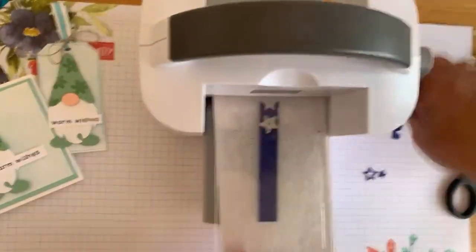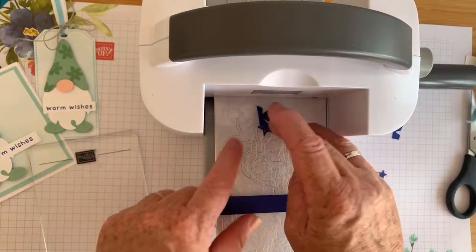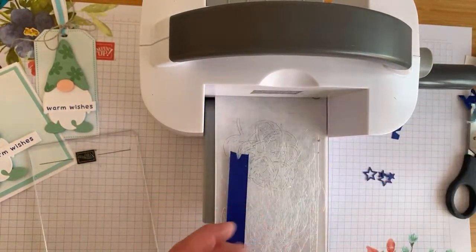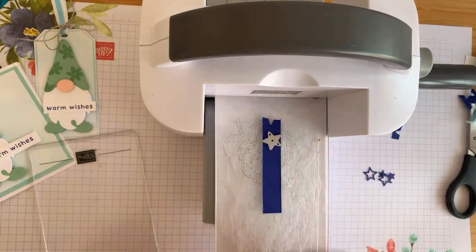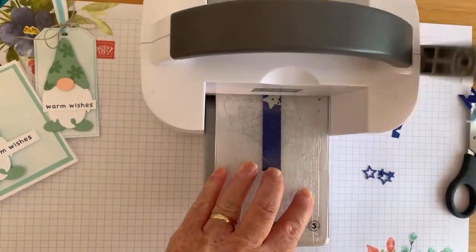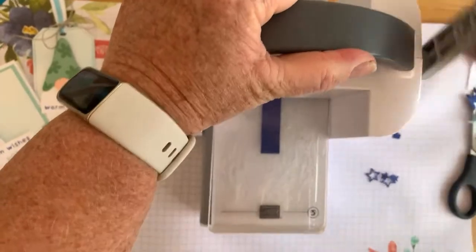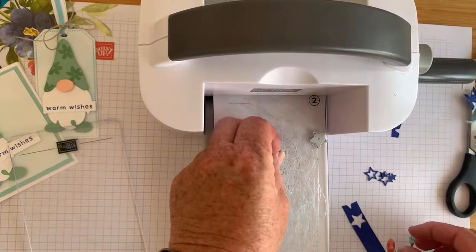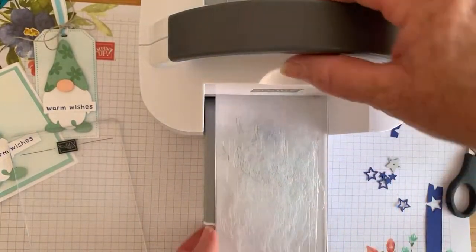I think if I'd used the designer series papers that are in this suite, I wouldn't need anything. But I'm not crafting Christmas today. It's so, so hot. But I am quite excited to use them. I think I'm going to design a class on it. I think it'll be a Christmas in July online gnome class. I think it'll be great fun. Why not?